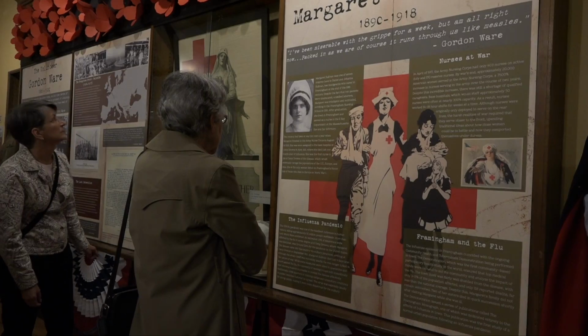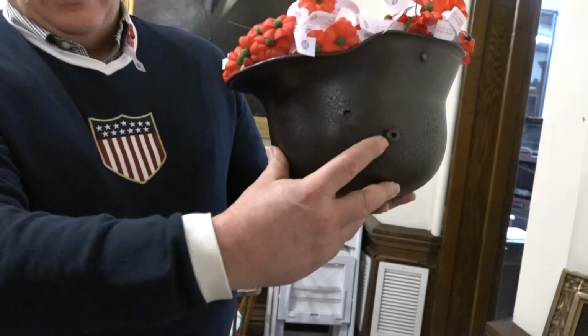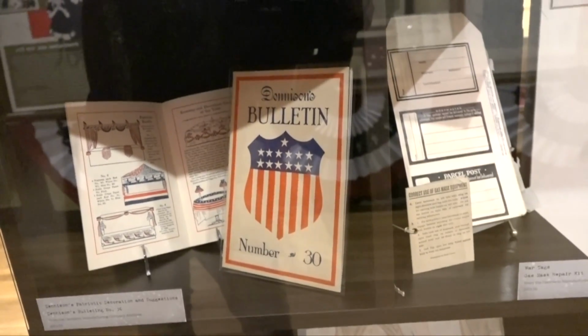Well, I think what's exciting about this exhibit is that every family in America has been touched by this war, and it sometimes gets forgotten. A lot of times World War II is remembered, but World War I is also really important. And again, every family had a member that was affected by it. So I think that's what's exciting about it, to remember who in your family was there and what they were doing at this time. That to me is what's interesting about all of it.